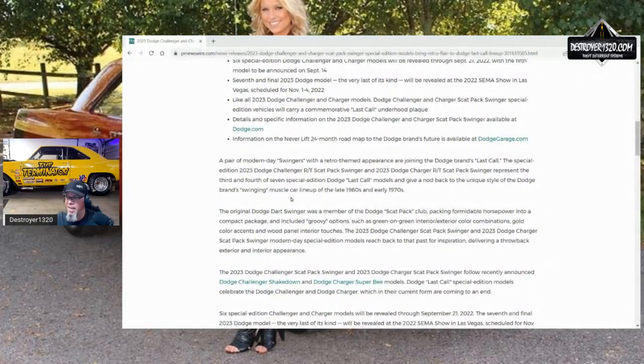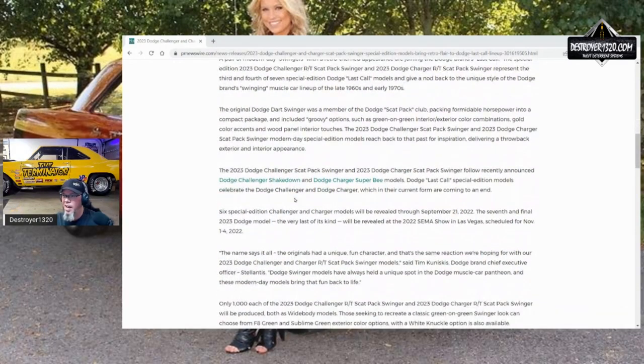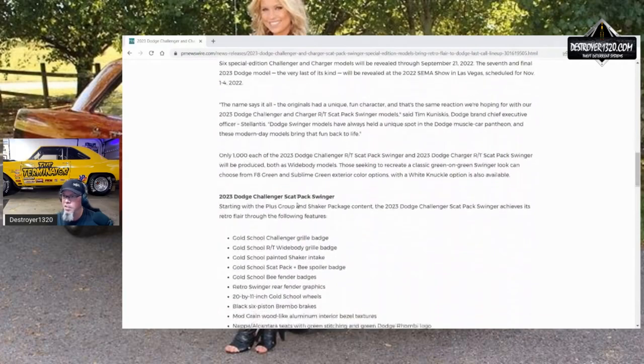It's badges once again. It's badges, and it's for a car that never existed. This isn't a new model. You're stealing a name that hardcore old school Mopar people actually love. I happen to own a swinger that was originally green. This is just an abomination. This is ridiculous. I'm done with it. You guys are just ruining everything.